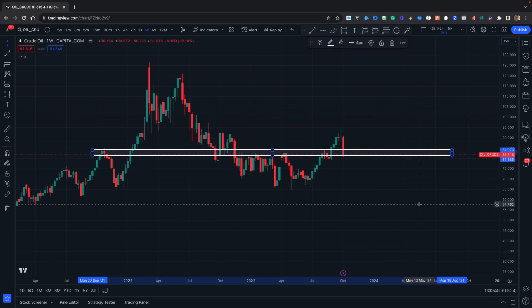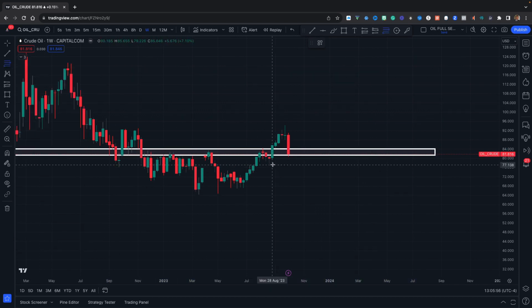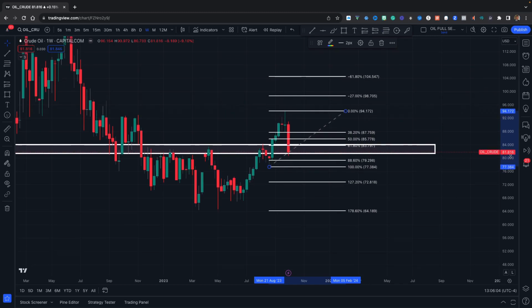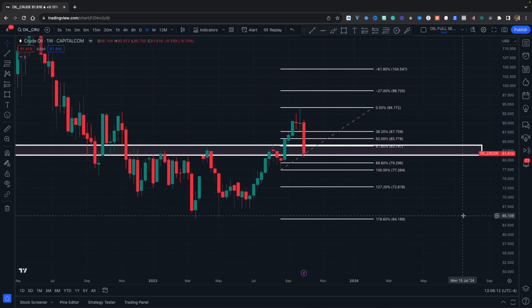Now, we are at that critical stage right here on the weekly. Now, as we zoom in on this weekly time frame, and if we head over to our Fibonacci levels and do this quick fib right in here, we notice that, again, remember, zones are areas and they're never an exact line, that we closed below the 61.8. We are in this critical area on crude oil right now.